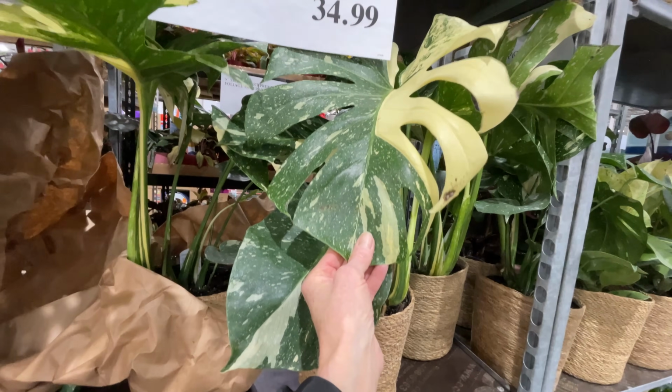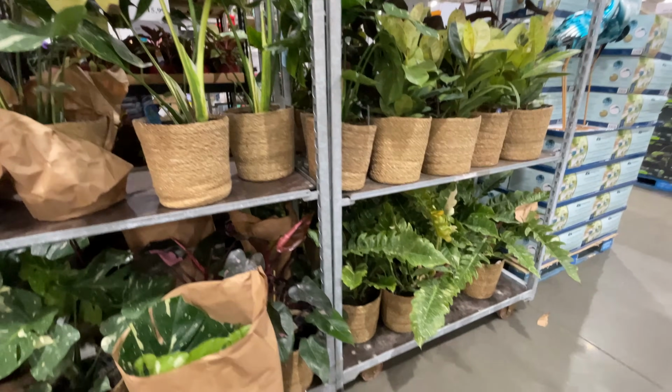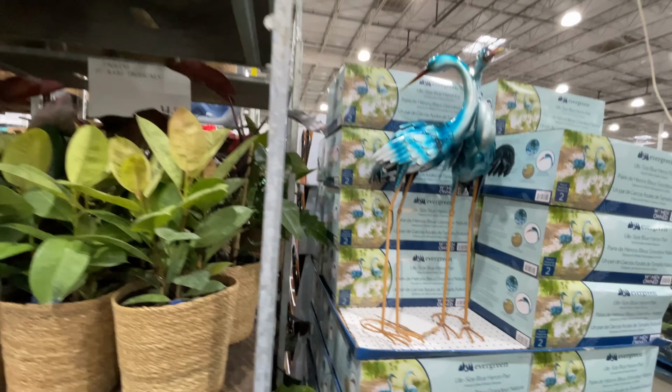Ooh, I don't have any. Oh, that is absolutely gorgeous. $35 for a 10-inch rare tropical. There's a few other varieties here. I just don't have any luck with these sorts of things.